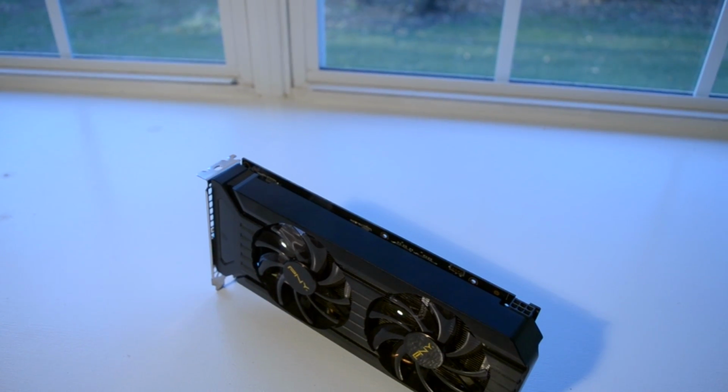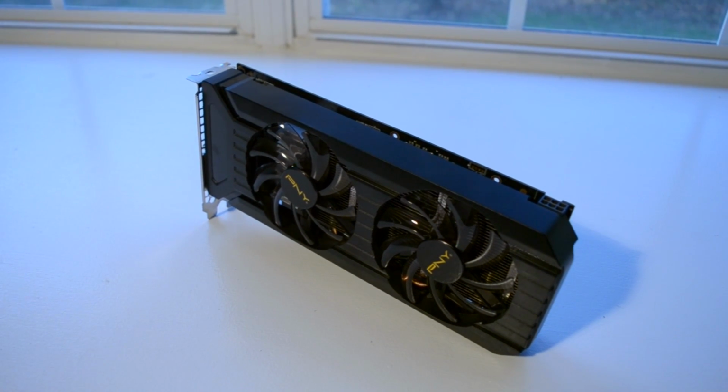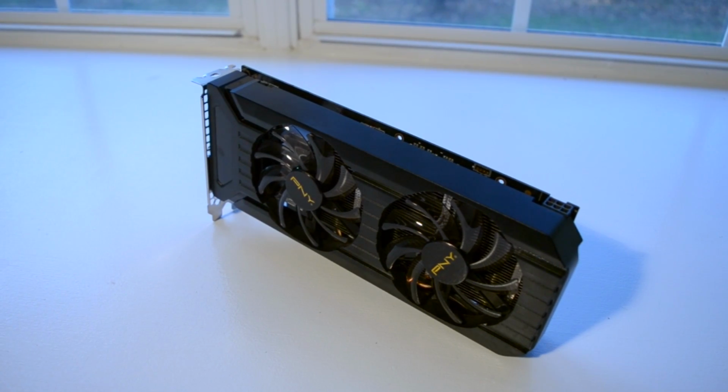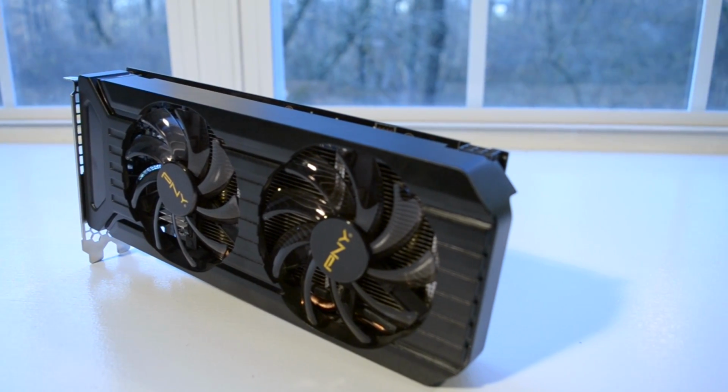I'm Alex, and today's video is about my PNY GTX 1060. I hope you enjoy. The GTX 1060 is now the third lowest cost card in the NVIDIA 10 series of video cards, in front of the 1050 and 1050 Ti. I found the PNY variant of this card at Micro Center for $250.